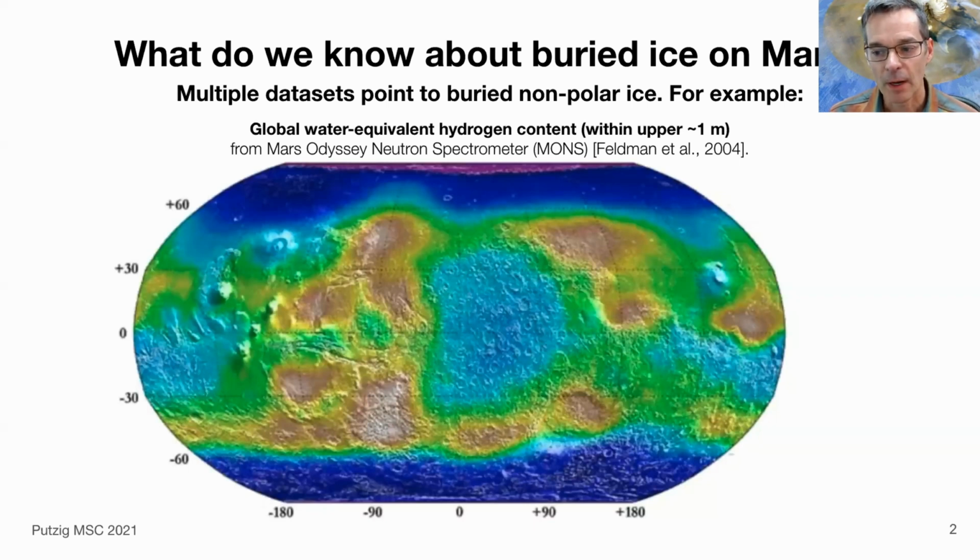The dark blue areas are where there are very high concentrations of this water equivalent hydrogen. And these are inferred to contain so much hydrogen that the only reasonable explanation is water ice. In the mid latitudes and down at the equator, you see these fainter blue areas. Many of these have been inferred to be representative of hydrogen in the form of hydrated minerals, so not necessarily any water ice involved.